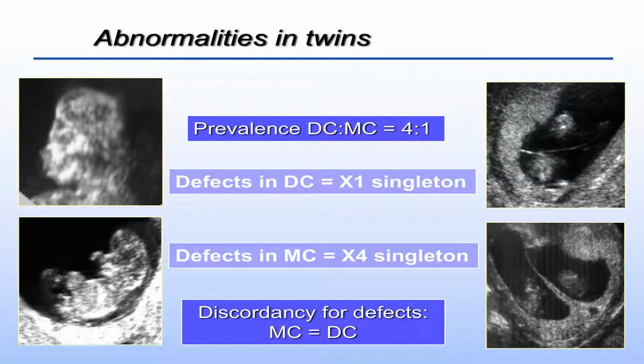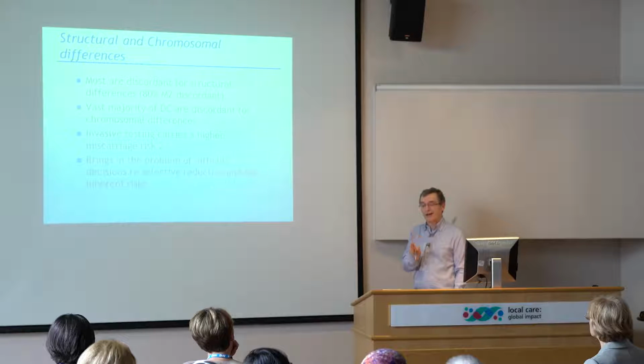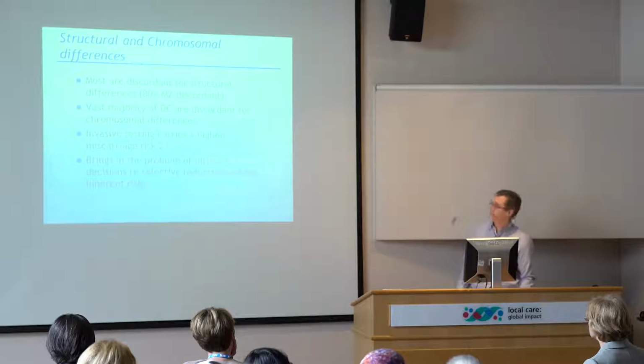So we already know that dichorionic pregnancies are more common than monochorionic. Defects in dichorionic pregnancies are equivalent to singletons, and they're commoner in monochorionic pregnancies. But some of the things that are really important are that most of these are discordant for structural differences. So 80% of monozygotic pregnancies, if they have an abnormality, are discordant for that abnormality. And that sort of goes along in a way with the epigenetics, that identical twins aren't identical all the way through.